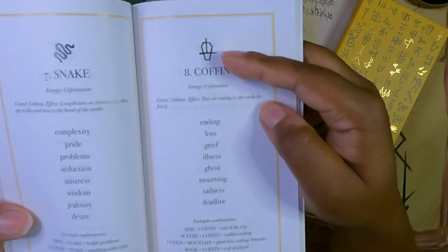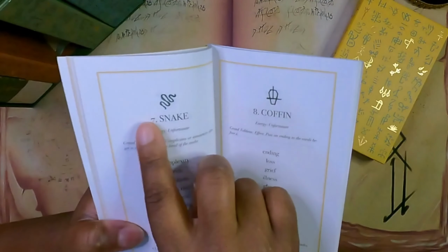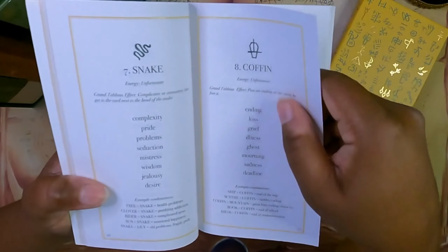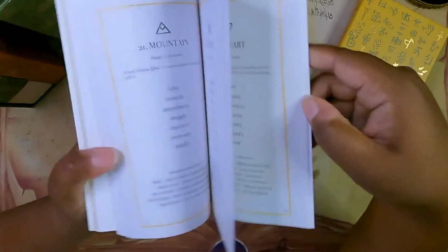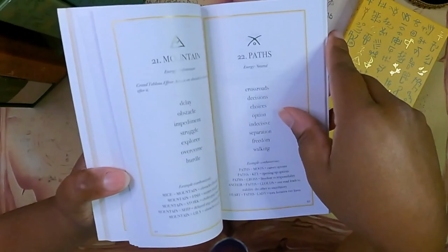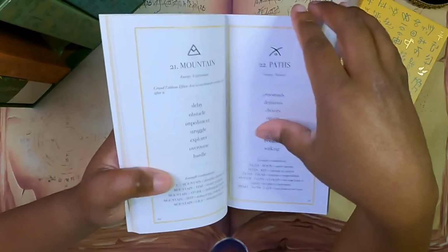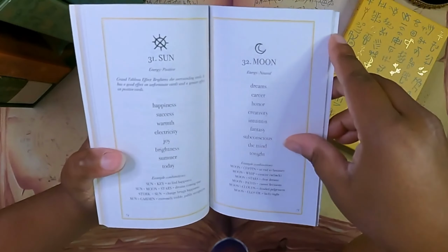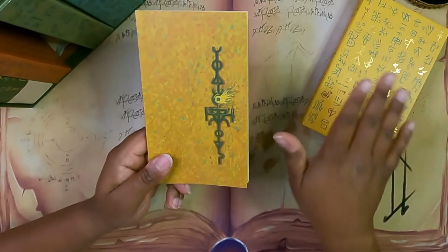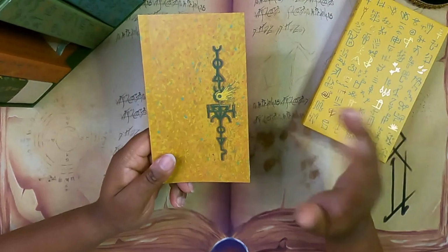Oh, and I forgot to mention that the symbols are also included at the top of the page. That way you can start to get familiar with them, which also means you can actually use this book, since it's fully encompassing of the card other than the actual image of the card. You can use this sort of in a bibliomancy kind of setup. All right, let's go ahead and do the flip through of the cards, and then we'll talk about the card stock, images, blah, blah, blah.